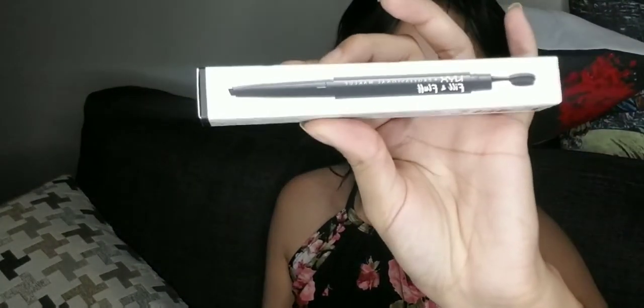Depending on certain days, it makes my face look dry under the eyes. And I'm really disappointed because I already did my eyebrows and I wanted to try this eyebrow pencil, so I guess I'll try that next time. And then I got a gold eyeliner.